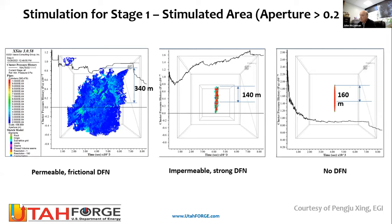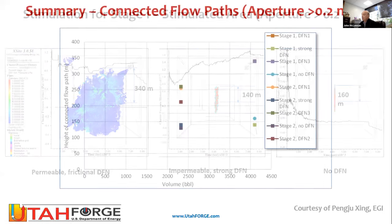We pumped a lot of fluid and it's permeable. And the reason I say permeable is because you have flow into the natural fractures that were specified in this model, that there was a frictional DFN. If, as in the second model, you say that those natural fractures were impermeable and had a high friction coefficient, you get something that's much, much more like what one anticipates for a conventional planar hydraulic fracture. And indeed, no DFN. It's just a planar model like what I described before.